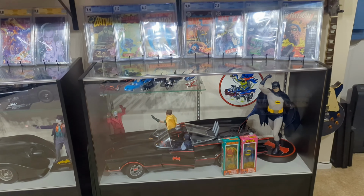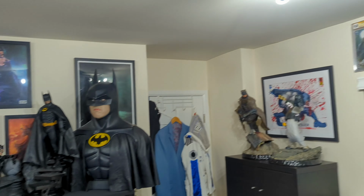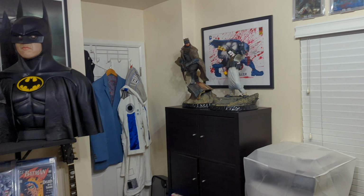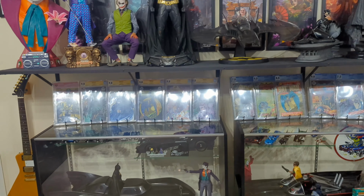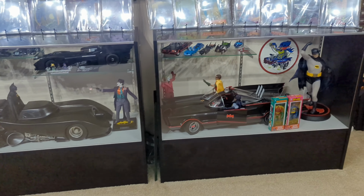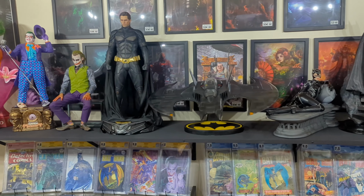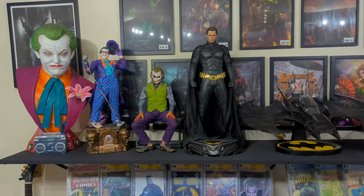All right, let's take one more pan of this wall here. A couple details I didn't mention earlier. The shelf up top here is something that I made. I got some heavy duty brackets from Amazon. They're all bolted into the studs and can support quite a bit of weight. The shelf itself is 20 inches deep and is covered with some black fabric to keep the statues from sticking to the top.